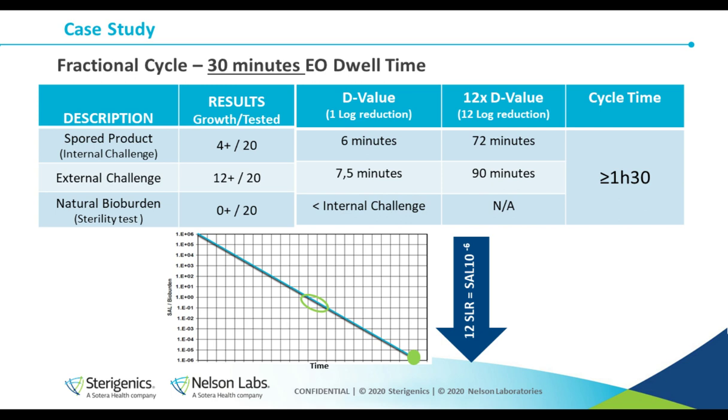So it means that if we extrapolate to reach the 12 logarithmic reduction, which would give us the sterility assurance of 10⁻⁶, we would need to run a cycle of 1 hour and a half, and that will give us the proper sterility assurance level. So that's how we extrapolate the cycle time to reach the sterility assurance level. So back to you, Martel.